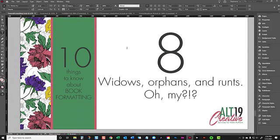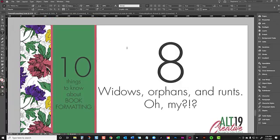All right, moving on. Number 8, widows, orphans, and runts. Oh my, what in the world are they? These are what set apart indie authors who do their own formatting and really don't know what they're doing. And I'm not going to just say indie authors. I'm also going to say book formatters for indie authors. If a person is formatting and they don't correct widows, orphans, and runts, I can guarantee you they probably do not have a background in formatting.